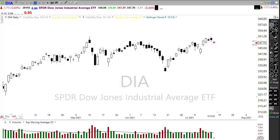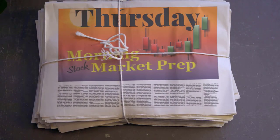Wow, it's hard to believe we're in the middle of the month already. It seems like it was just the 4th of July, a day or two ago. Yesterday we had a little bit of mixed results with the NASDAQ eking out a tiny gain and the bears kind of milling around just a little bit, putting a little bit of caution on these charts. So how about we settle into our office chairs and get ready for the Thursday edition of the Morning Market Prep video.